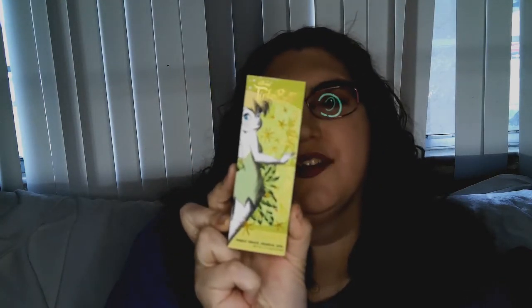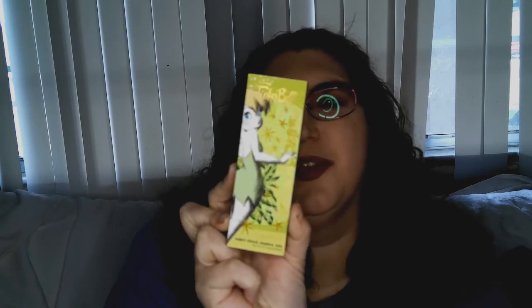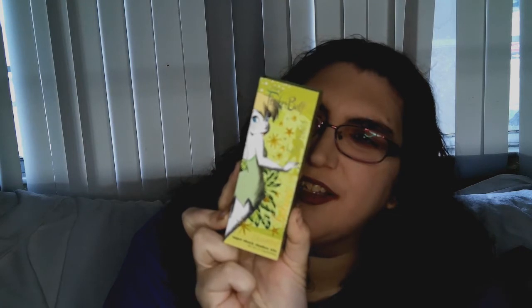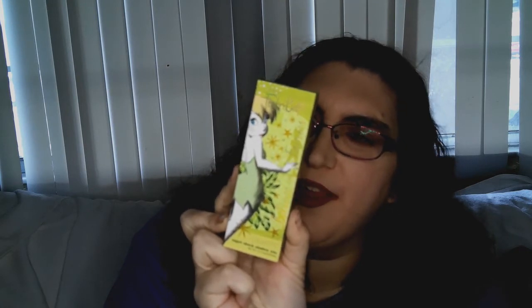Next is the super shock shadow trio. I am such a sucker for this packaging. And it says believe in fairies. Straight on till morning, never grow up and fly to your heart are the colors in here.